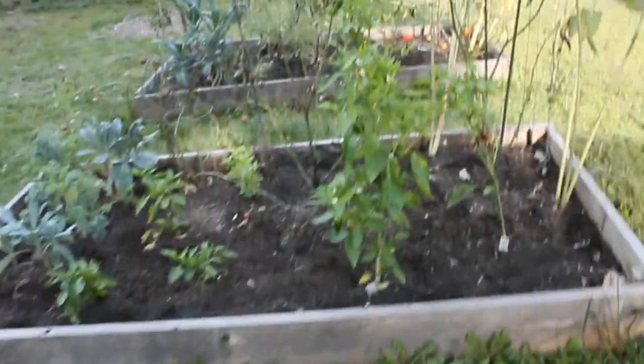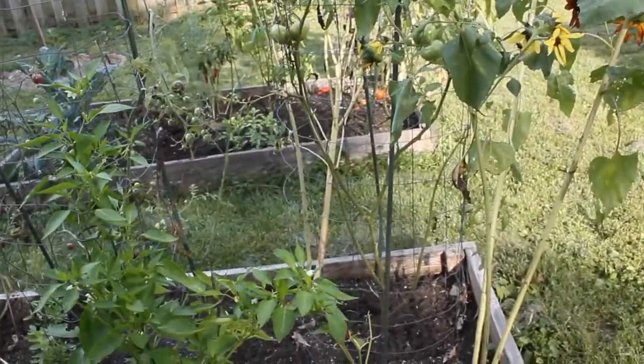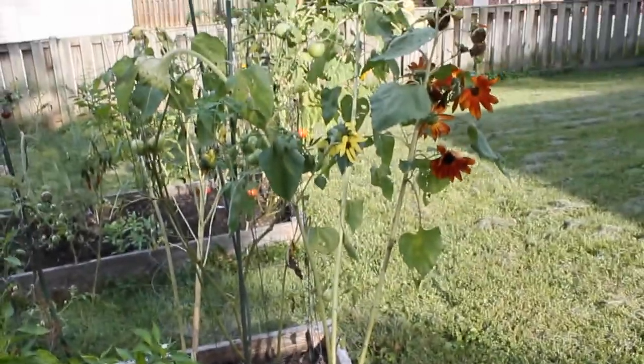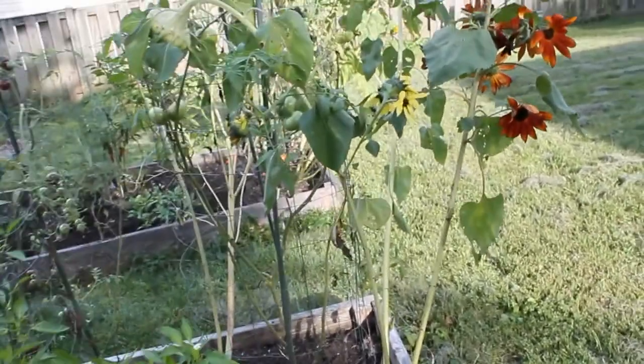And over here, the tomato plants aren't doing so well. Most of the leaves have died and dried up, but there's still some tomatoes on them, so I'm going to leave them. And the sunflowers are kind of past their prime too, but I'm afraid to pull them up for fear of disrupting the roots of everything else. So they're just going to hang out until everything is ready to get pulled out together.